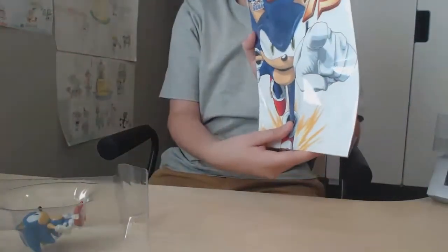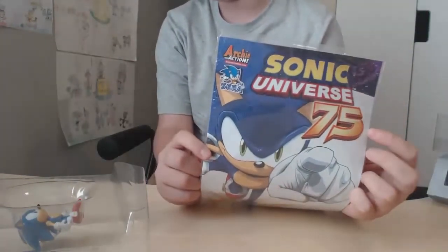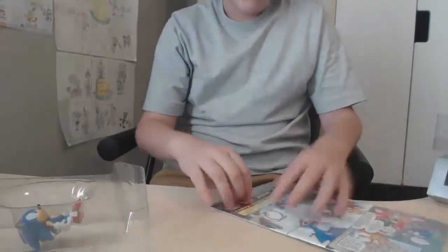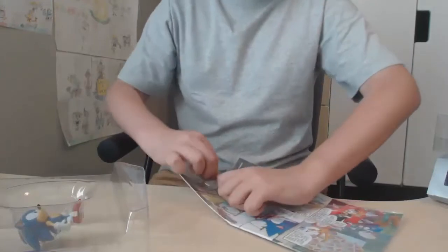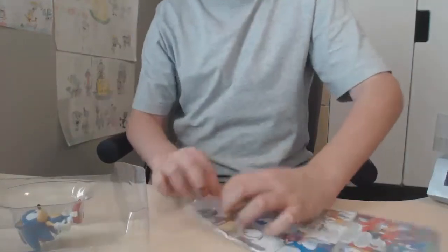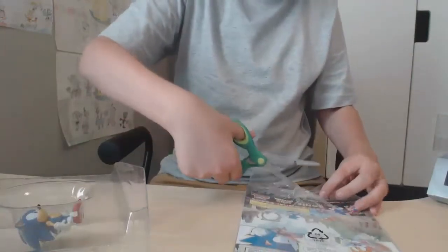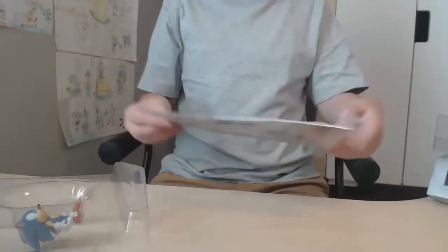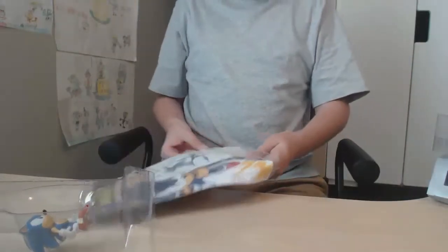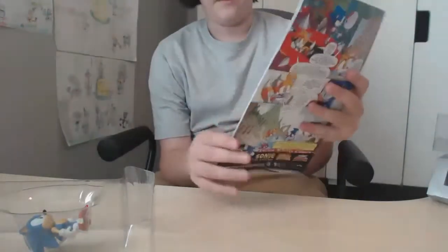So here's the comic. It's Sonic Universe 75 from Archie. Let's see if I can try to unwrap this. The box set has 32 pages. It won't open because there's tape. Okay, I'm just ready for it to be open now. There we go. So here is Sonic Universe 75 from Archie.